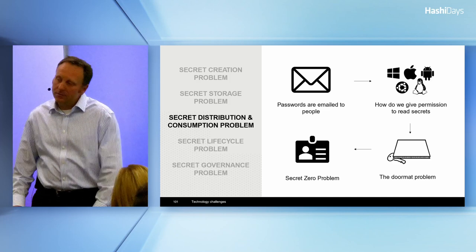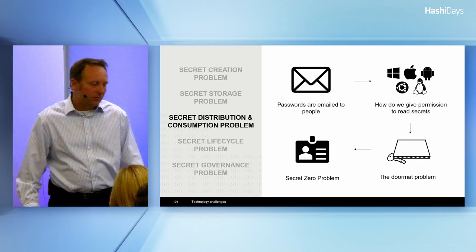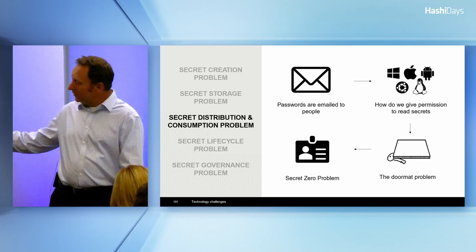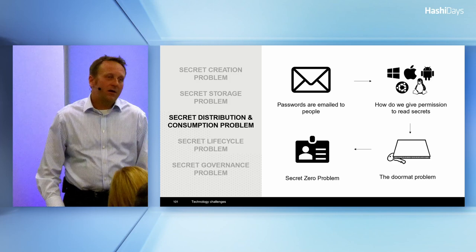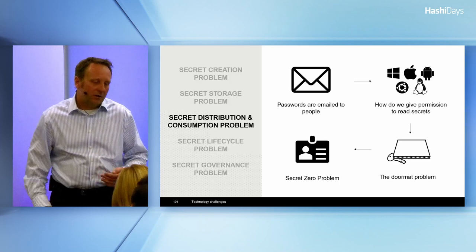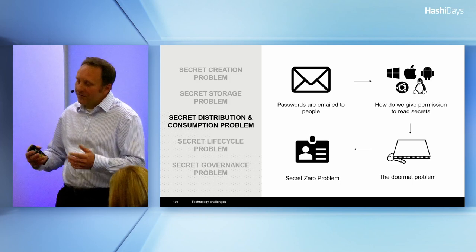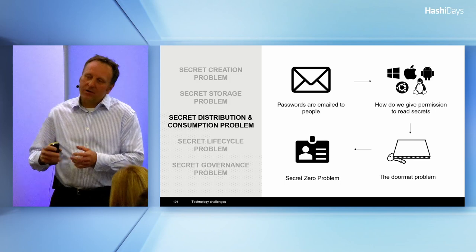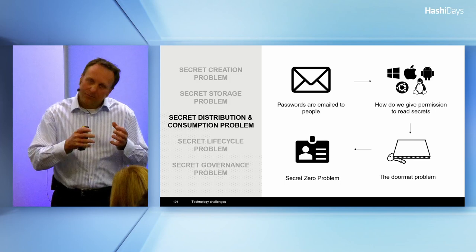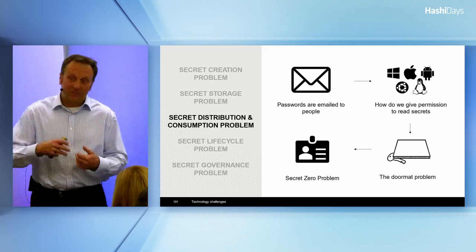We have a couple of concepts I'd like to introduce you to that we've talked about over the years, which is the first one, obviously the doormat problem. And we saw this systemically, and I've talked to my industry colleagues as well, it's systemic in all organizations, that the doormat effect is when I've got a secret and I want to install it into my application or into my platform, how do I protect that secret? So generally people protect it with a doormat is the concept.